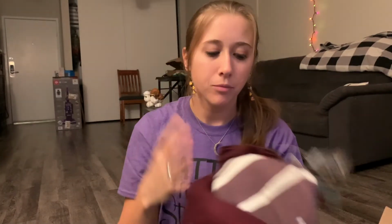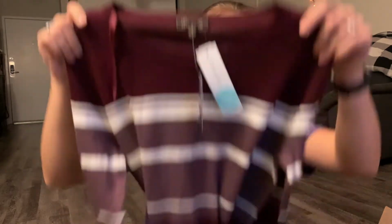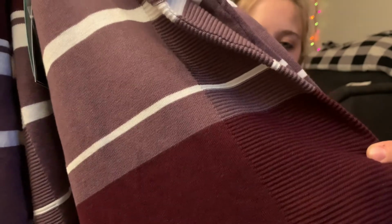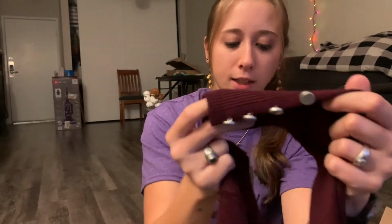All right, the last clothing item is this sweater. It's a knitted kind of material. This is Letty Me, and this brand is brand new for me as well. The Elsie side ribbed pullover in dark purple, size small. So it's ribbed on more than just the sides, ribbed on the collar. And then if I bring this up here, you can see that there's ribbing here on the side as well as on the sleeves, and there's also a button detail on the sleeve.